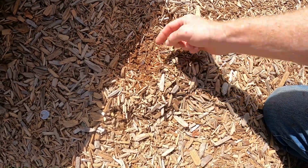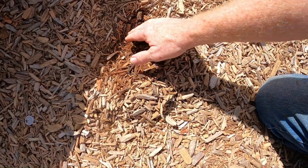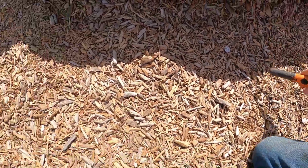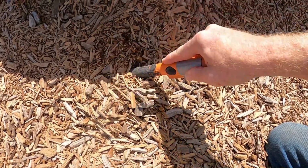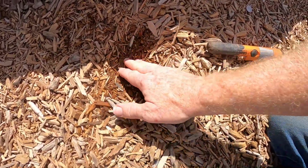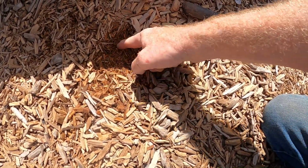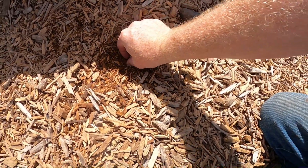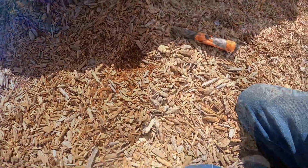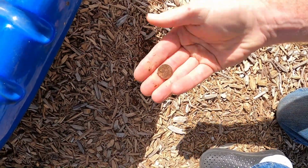So I got a sound here, and I've got one over there. Let's find out what this one is. Sounds like another penny right there. Okay, and then I think I have one right there. Right there. Ta-da! Another penny. Cool. Yep, there it is. Another shield.